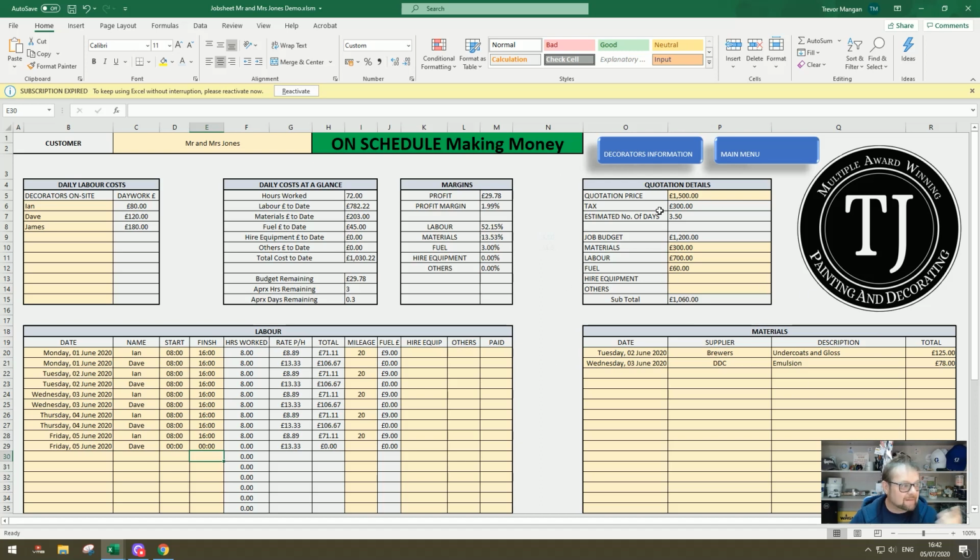So we've got a job, we've quoted £1,500 for the job. £300 of that is tax, so that gives us a budget to get the job done with of £1,200. We've estimated £300 is going to be used for materials, £700 is going to be used for labour, and £60 is going to be used on fuel. So that's what we've budgeted, that's what we've worked out it's roughly going to cost us.